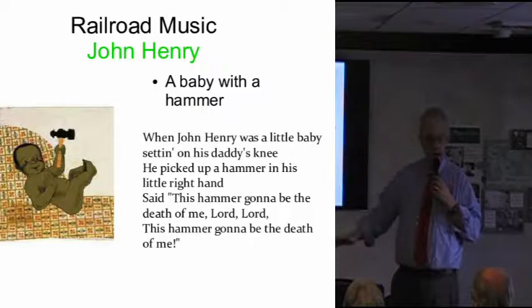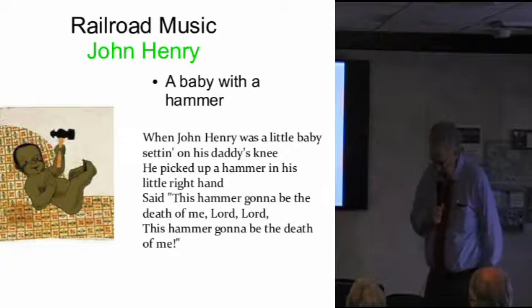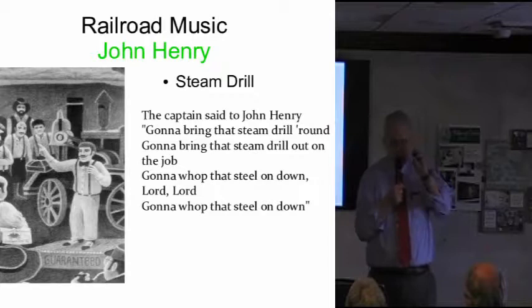Now, there are some variations on just how this steam drill got into the story. In the first place, let's talk about a steam drill. It wasn't a steam drill. It had to be a steam hammer. A drill is used for drilling into the side of a mountain at the end of a tunnel.